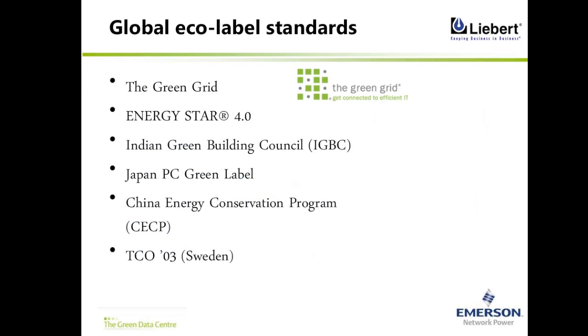There are some standards. One is The Green Grid. Emerson is also a member of The Green Grid. Then Energy Star ratings 4.0. IGBC is nothing but the Indian Green Building Council, which has some standards. There are very small things we have to consider when we make a data center. If possible, we can grow vegetation on the roof of the data center. This is a very small thing, but it cuts down your energy cost, or the waste of energy.